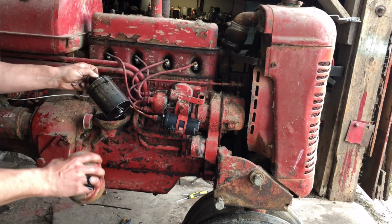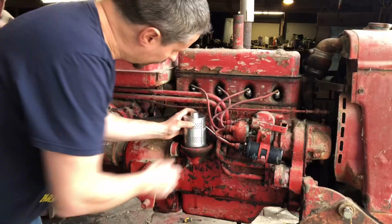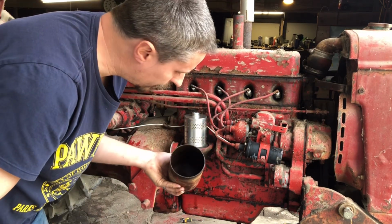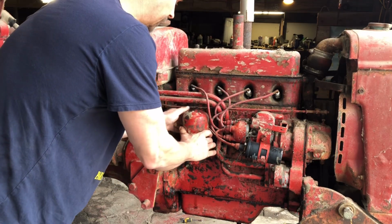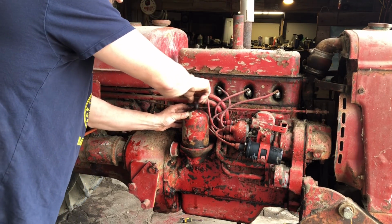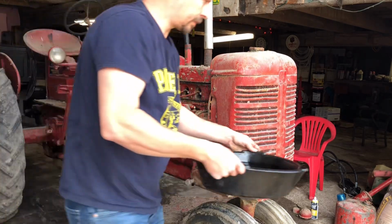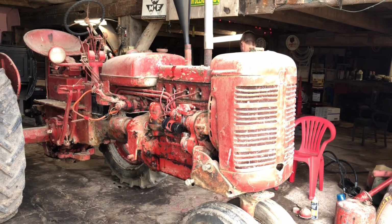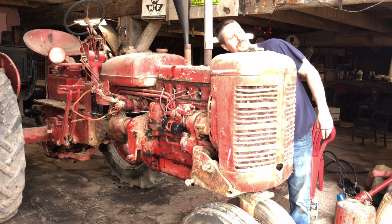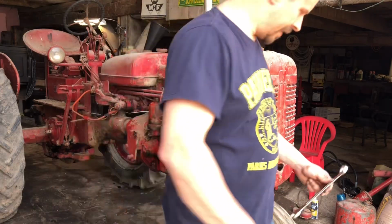Oh, look at that, guys. That is looking real bad. Get him down in there. That don't look too bad. All right. Tighten that down, get some oil in this thing, and see what she says. I'm fairly certain the petcock over here for checking the oil level has got crust on the inside of it, and will absolutely not tell me if it's got enough in it or not. So all I can do is hope that it does. Let's put some gas in.